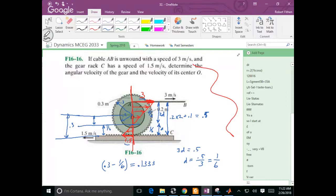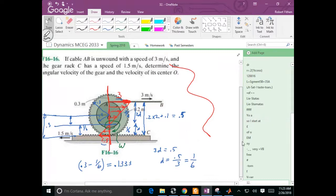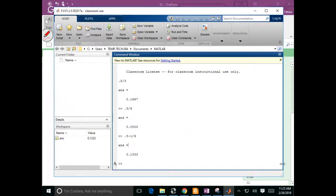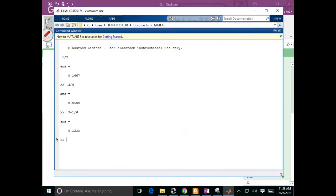Now, I didn't even finish up and do the next part. I should have stopped and done that. I should have recognized that there was an omega here. Okay, so if I'm looking at this, V is equal to omega R. And let's say I look at the outside here. 1.5 is equal to omega times 1/6, or omega equals, you know what, this is occupying too much of the screen. There we go.